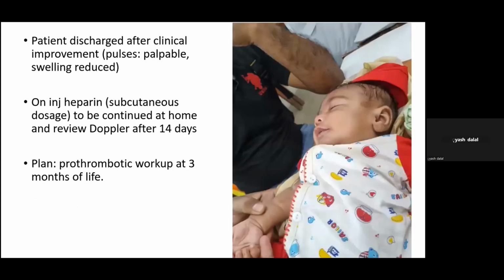So we had discharged the patient on injection heparin. He showed clinical improvement, pulses were palpable, and swelling had been reduced. So injection heparin had to be continued at home, and review Doppler was done after 14 days. And we had planned a prothrombotic workup at 3 months of life because the baby was on heparin.